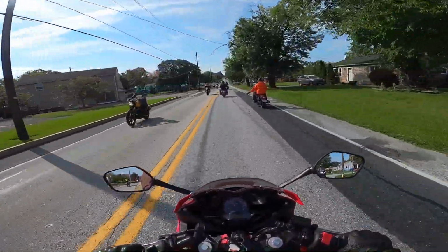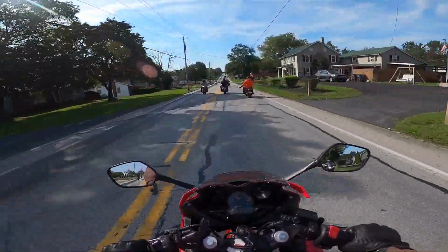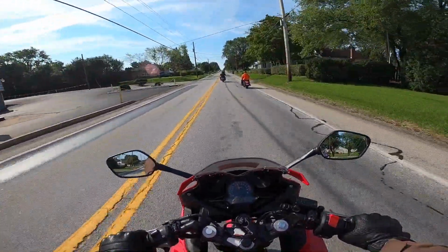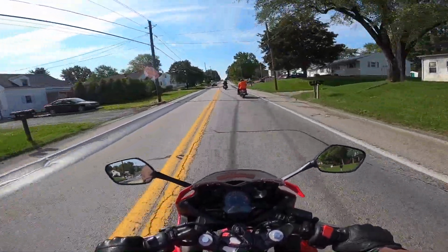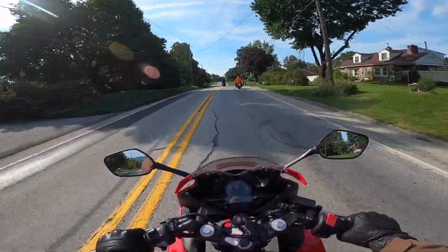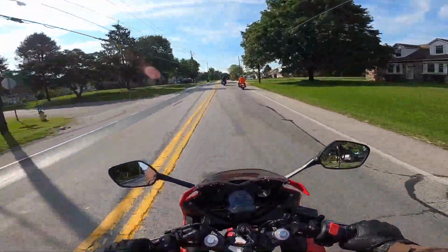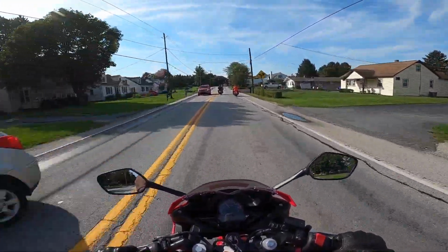Not a lot of fun, to be honest. A lot of fun on this bike out in the countryside, twisty roads, but this leaves a lot to be desired. Sounds good though. This motorcycle below 7,000 RPM, 6,000 RPM, there's nothing there. I mean, you can do it. I'm doing it right now. I think I'm in fourth gear. I'll find out when I come to a stop and have to get it back into first.